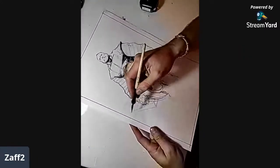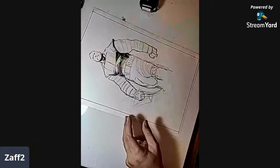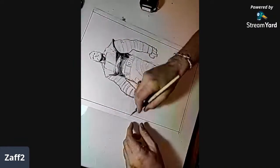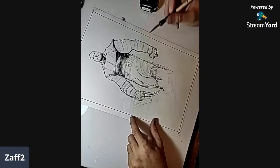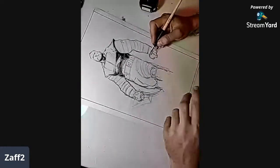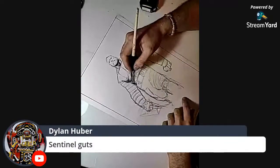I don't think you can see it in a bunch of oil. There's a destroyed Sentinel in the background. You can see the outlines of it. So it's kind of coming out of it. We'll see how it goes. Very cool.